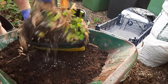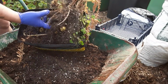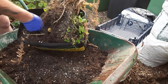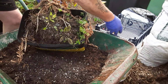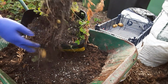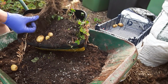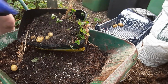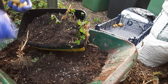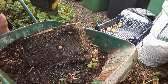I like to pull the horns. That's the seed potato. Again, I've been watering these, but they do take some keeping watered when we have the temperatures and the dryness at the moment. We never seem to be happy.